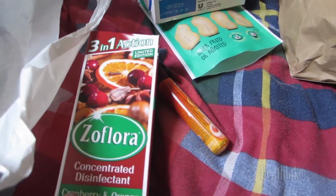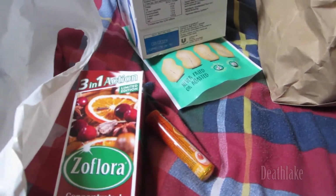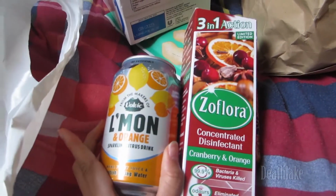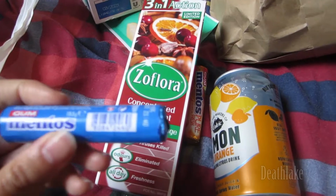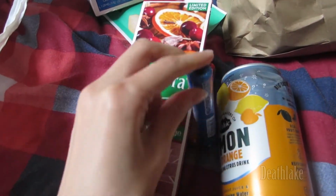Truffle. This is kind of funny because of the other goodie bag in a different food show. It was a free from food show two weeks ago. They also gave away some flour. This was free from one of the stores. It's a lemon and orange sparkling citrus drink. Very tasty. Another Mentos gum. Ironically, they gave away the same thing in the other food show, in a different video.